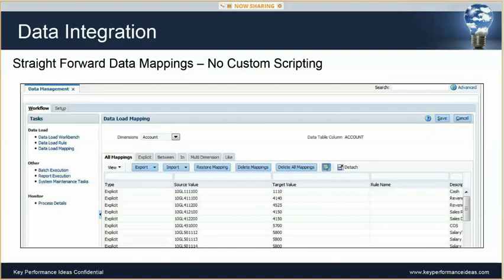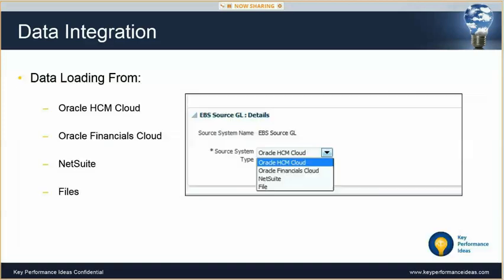So as I mentioned, your mapping is going to be really straightforward for us to work with. There's a couple different types of methodologies that we can use or follow, but you can see that there are different availabilities for us. So there's the different tabs across the top for explicit, between, in, multi-dimension, and like. Those are different methods that we can use to get that data mapped out to specific accounts or members that you have within the application.